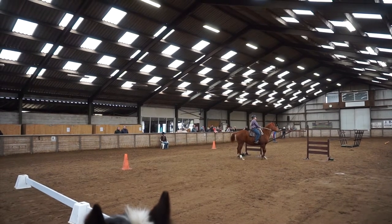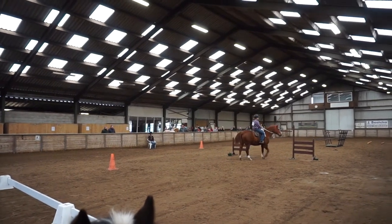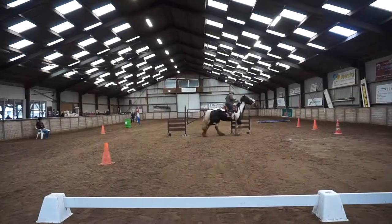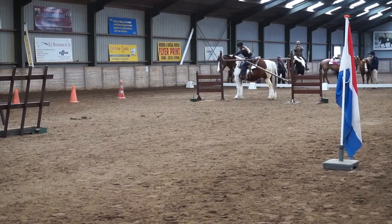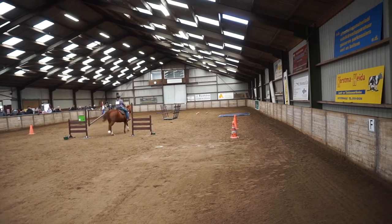So first up is the gate. We have to open the gate and just walk through. You don't actually have to close it again. Gate's always one of the hardest things there is, and once you know it, it's incredibly easy. Like everything with horses. Yep, she's opened it and now she just has to walk through and that's it.